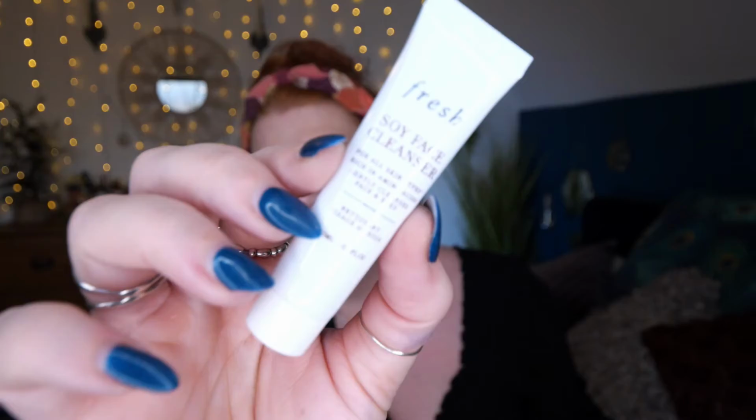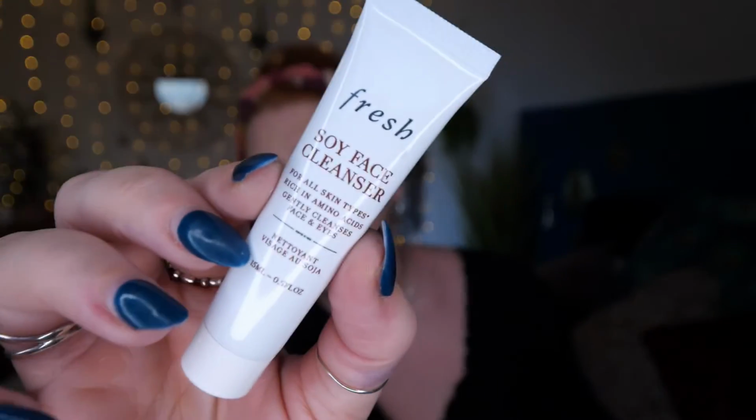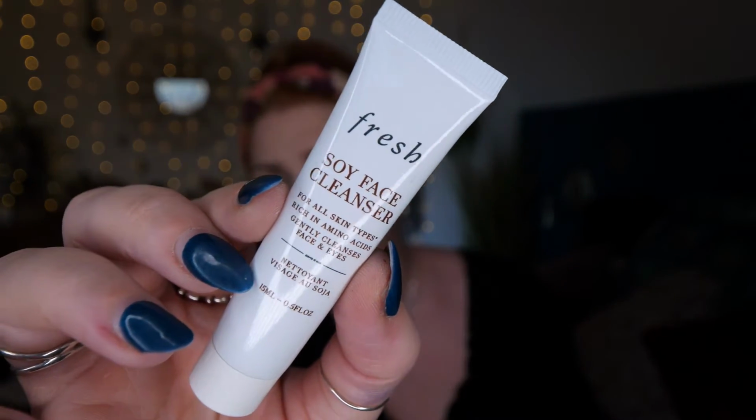And then lastly, you'll either get a Fresh Soy Face Cleanser for all skin types, rich in amino acids, gently cleanses face and eyes. There's 15 mils here, and it has a value of £4.50. A 3-in-1 gel formula to remove makeup, enhance hydration and respect skin's natural pH balance. It helps to cleanse makeup, including waterproof mascara with a non-stripping formula. And then it goes on telling you how to use it.